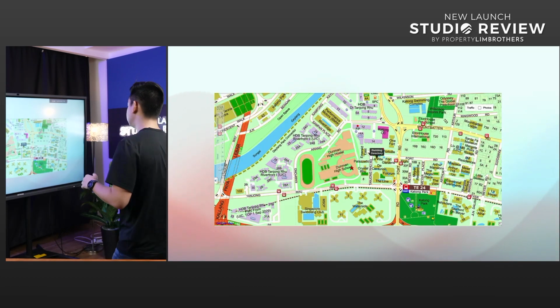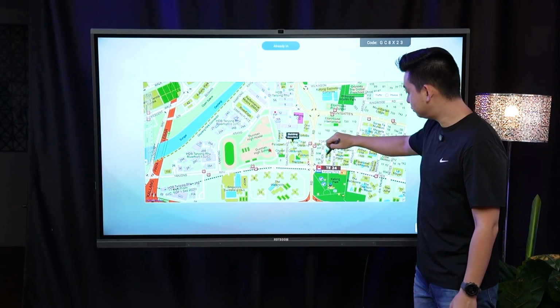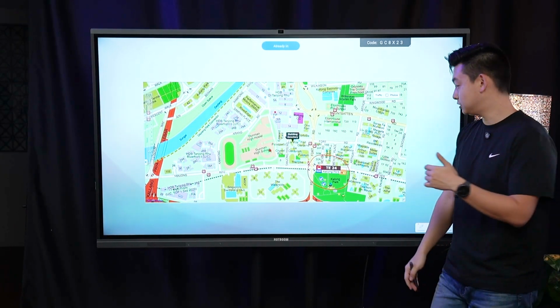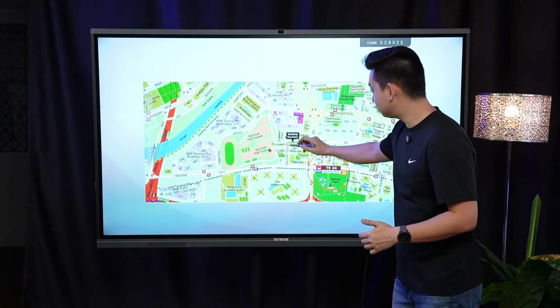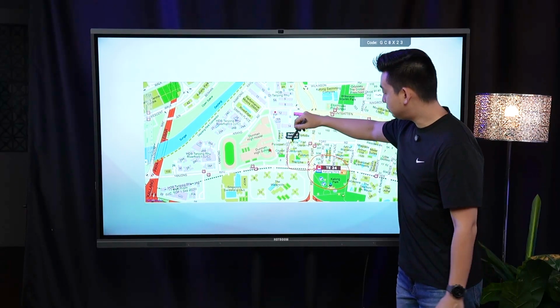This is located just right along Katong Park MRT station right here. So just going to highlight to you guys where Katong Park MRT station is. So down here I think it's probably going to be about 3 to 5 minutes walk away from Katong Park MRT station. So the cluster that we're located at is down here.